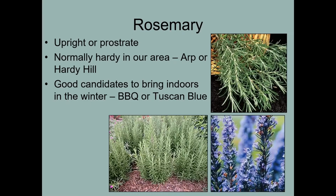Some winters we're really dry, but some winters when we have a lot of snow cover, then the crowns can get what they call crown rot. So you want to make sure that your woodier herbs like rosemary and sage and thyme are growing in a really good draining garden soil, and then that will help keep the root rot away.